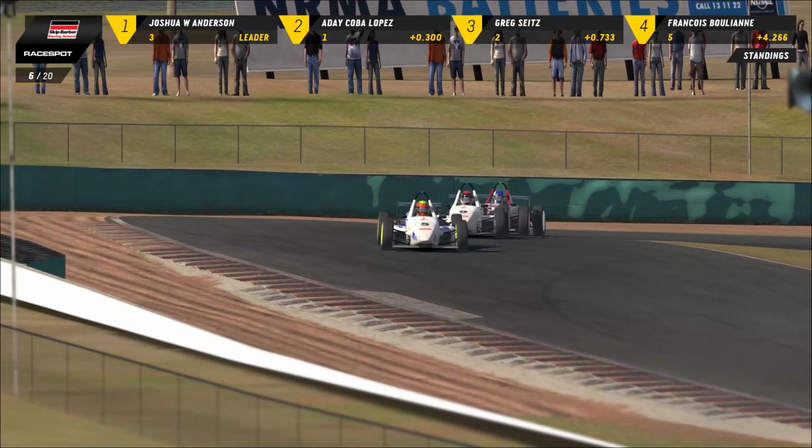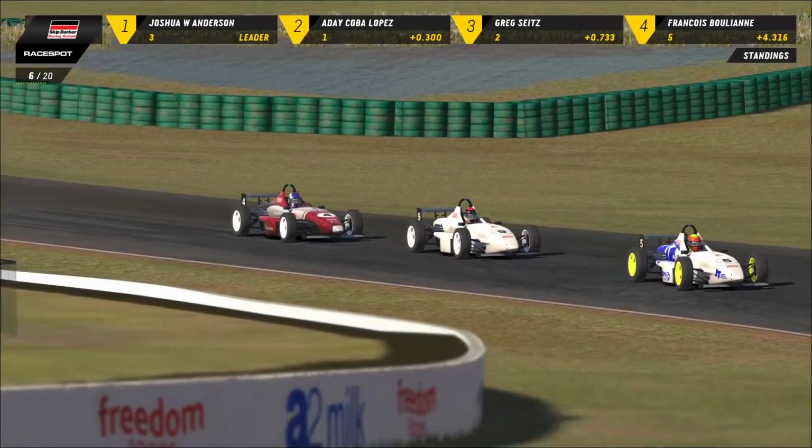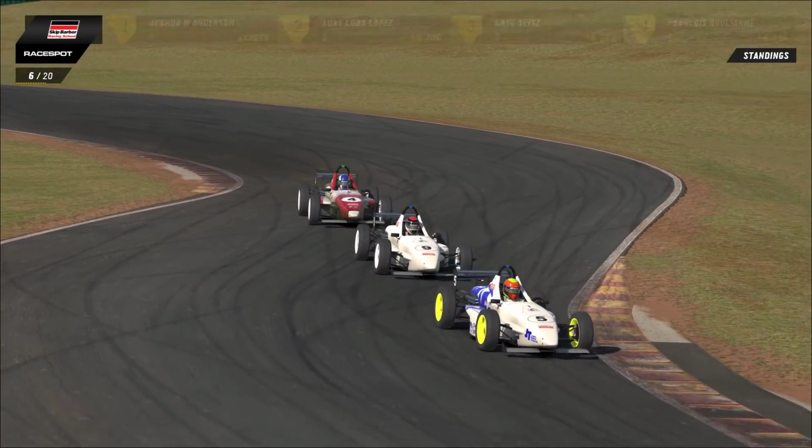Francois Bullion getting P4 right now. Now, is he able to pick up the pace just that bit more that he needs to catch up to the top 3? Well, we will have to see.